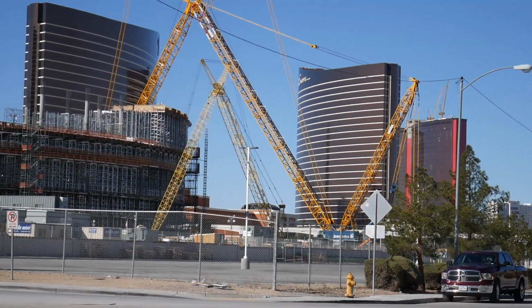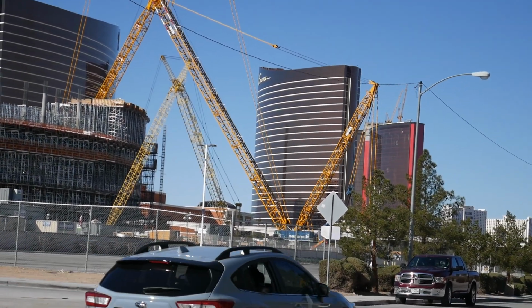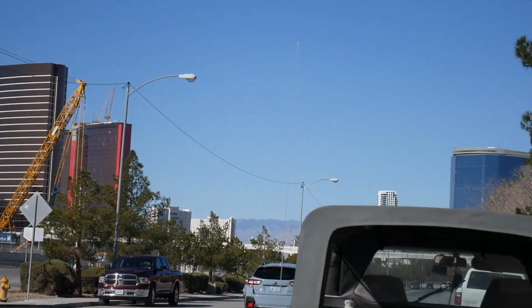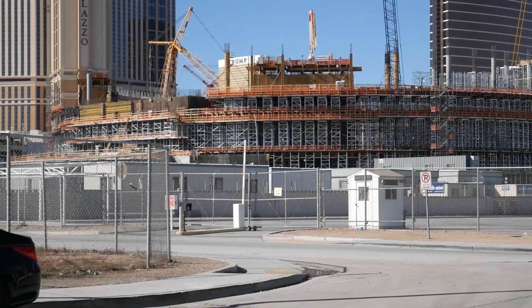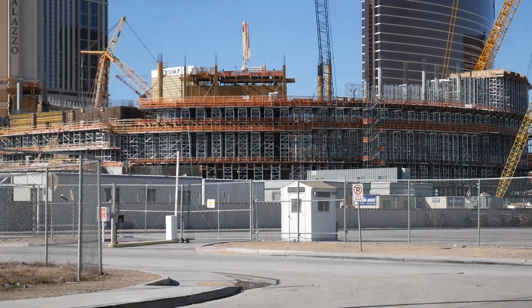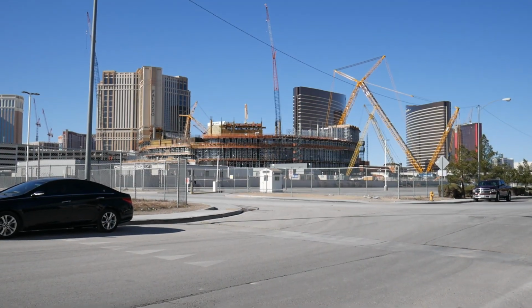And you can see the Wynn and the Encore, and in the background you can see the Resorts World Las Vegas, and yes, you can see the Drew. Now this structure is due to open in 2021, so let's see how it goes. All right, we're going to change positions right now to get a different view. All right, back in a flash.